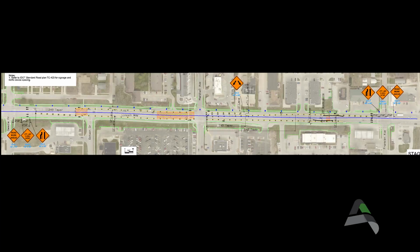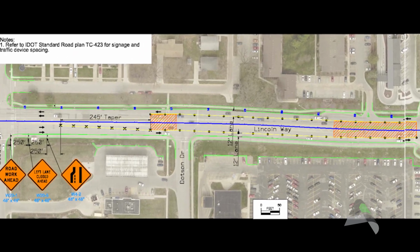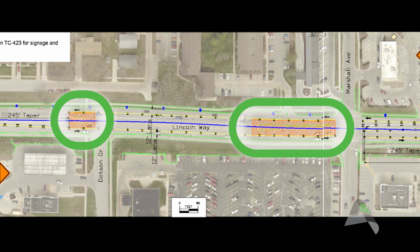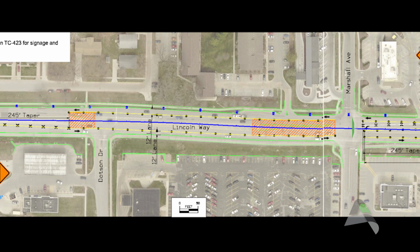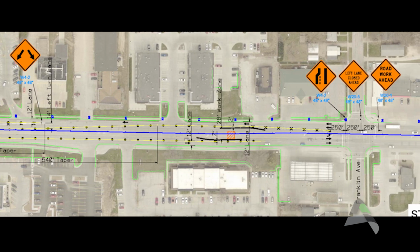The beginning stage is taking care of some construction in the center. 3 lanes will be closed for some pre-construction for manhole rehabilitation and removing of medians. Starting from the Beetle, there will be some removal of medians by the Dotson and Marshall intersection. As well, further along near the Franklin intersection, there will be a manhole removal and replacement.